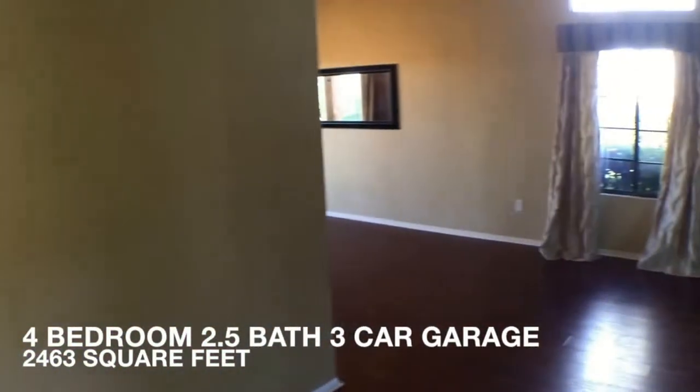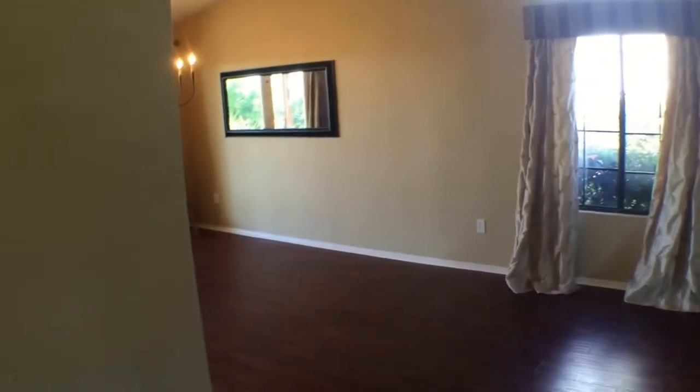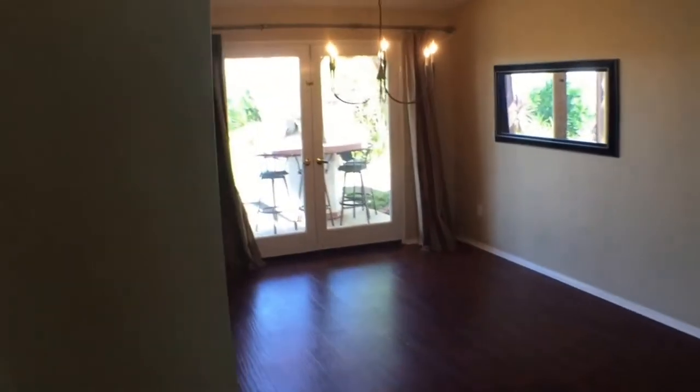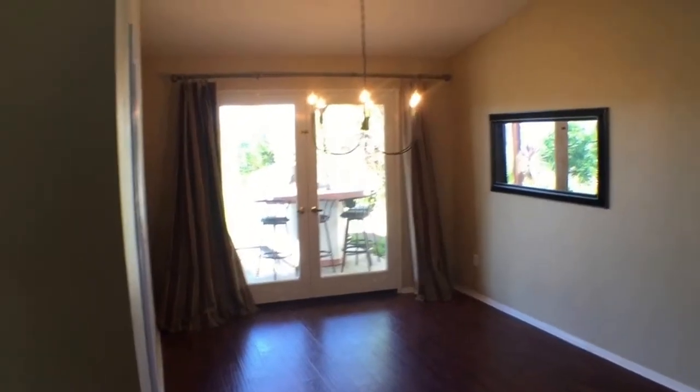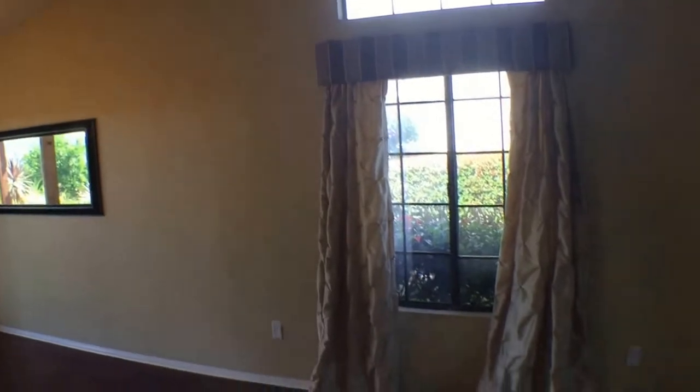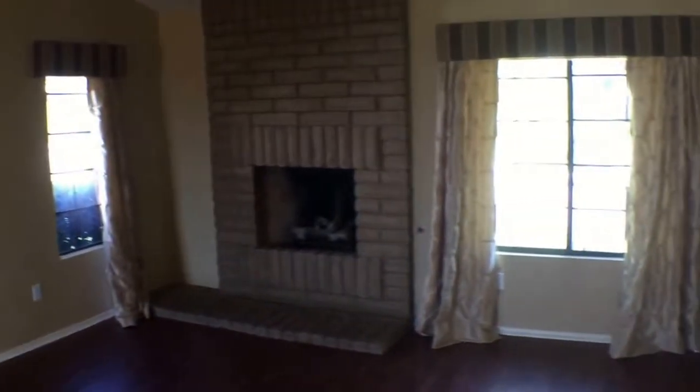Let's head to the dining room. Here's our dining room. Two double doors leading to the outside of our dining room. Look at these nice high ceilings. Okay. Here's our living room attached to the dining room with a nice fireplace.